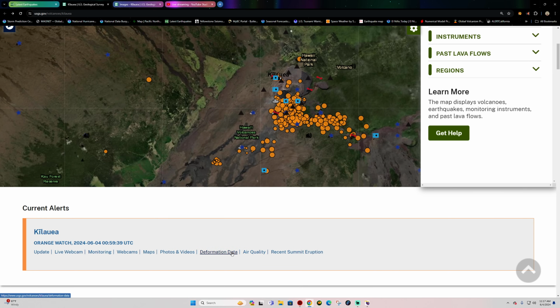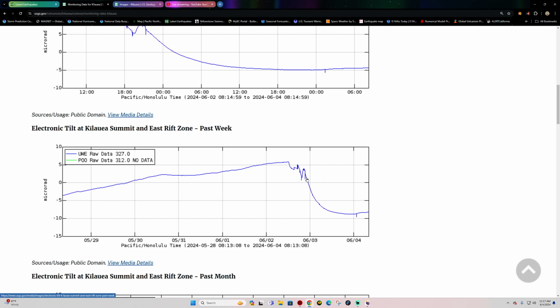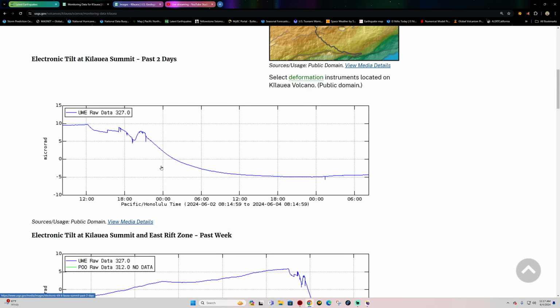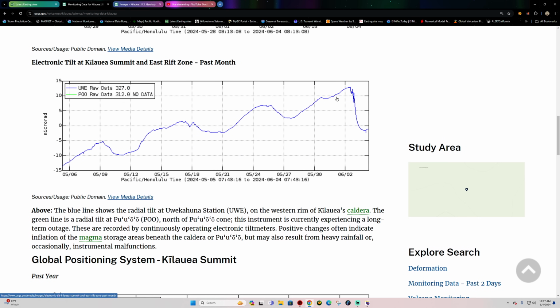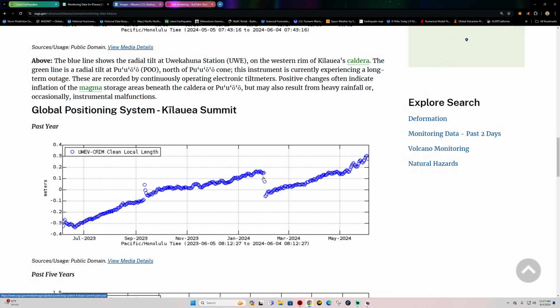There's a lot going on underneath the ground, a lot of inflation. Let's look at the inflation chart. It does look like we've leveled out. If you look here at the last month, and you've been following my videos, we see this stair-stepping ladder event, and this has been going on for months. Back in February, we saw a huge displacement of that magma during one of those stair-stepping events, and it dropped off to the southwest rift zone. The magma did, and we've been going up and up and up since then.